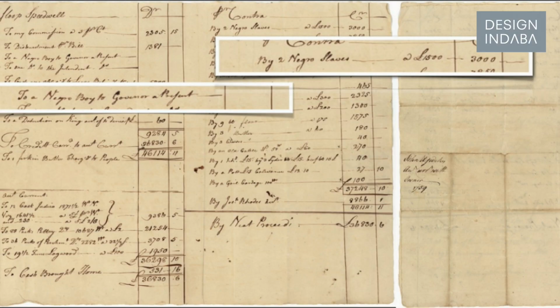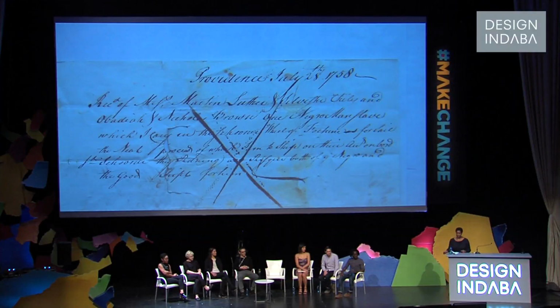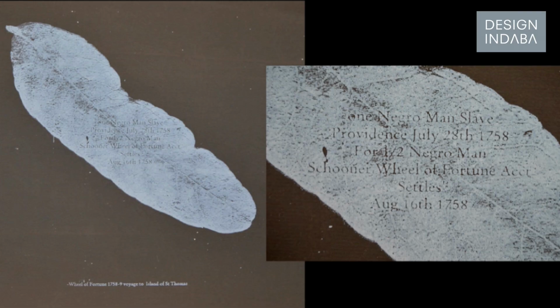Here are some examples of the account books. Part of my experience was trying to decipher and locate whatever information I could. This is an example of one of the receipts from one of the slaving ships in 1758. Then I tried to find a way to move that information forward within the project, so again, screen printed leaves that I had been collecting. I was really interested in having the information to some extent hidden, forcing the reader to move closer to the page.